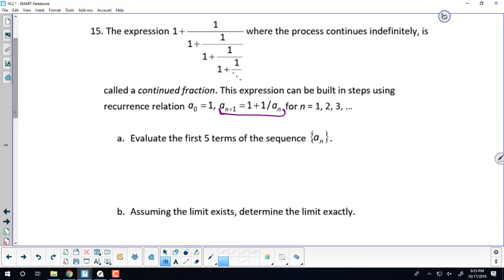It says evaluate the first 5 terms of the sequence, where a sub 0 is 1. Then a sub 1 would be what? So our n is 1 here, so a sub n plus 1 is 1 plus 1 over the previous, which is 1. So 1 plus a half. Is this 3 halves? Oh yeah, 1 plus 1, my bad. It's too late. That's right, that was wrong.